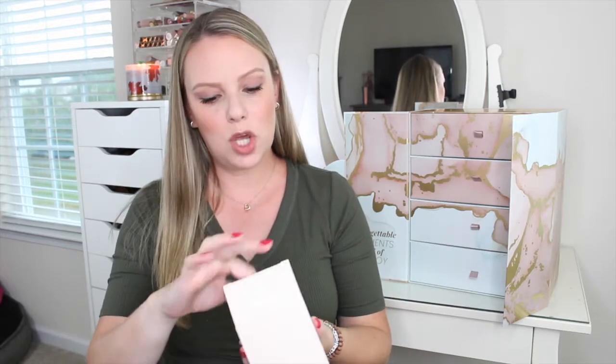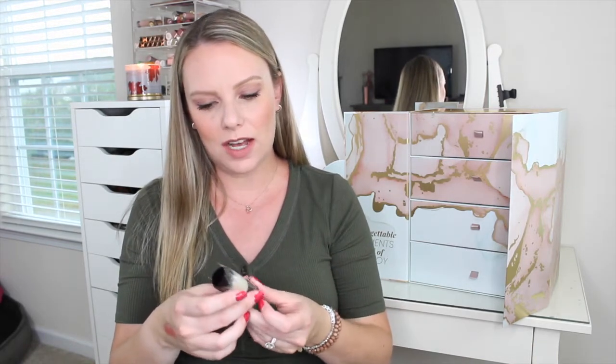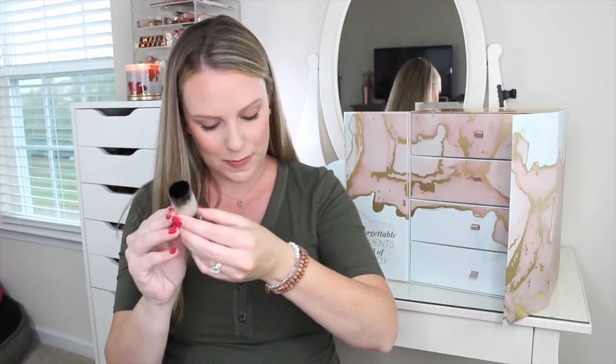Okay, day 12 is another brush, it looks like. So this is by the brand Bella Pierre Cosmetics, and this is a full-size product. Retails for $20, and this is their mini kabuki brush. Okay, day 13. Let's see what day 13 looks like.